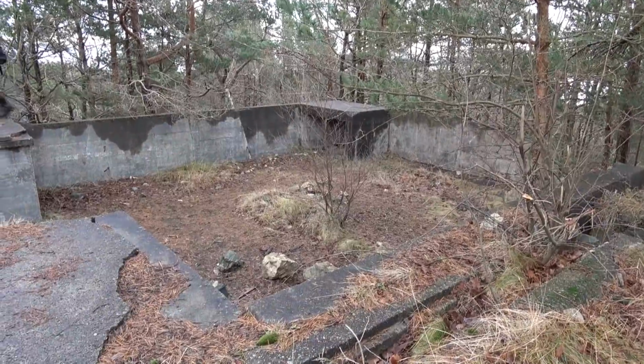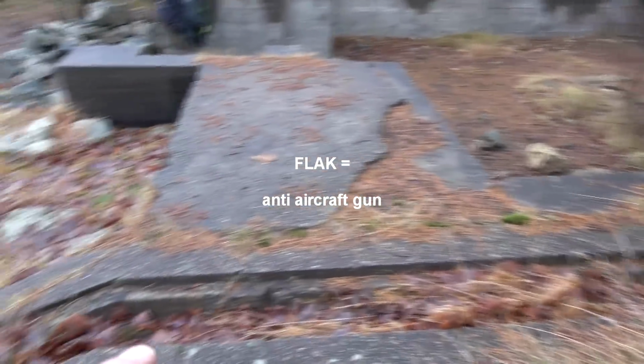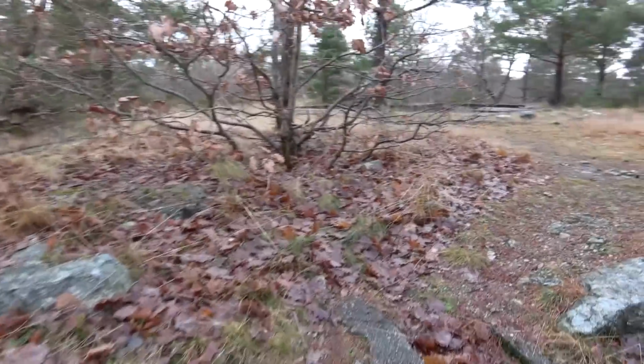Another view from one of the flak towers or flak bunkers, whatever you call it, flak placements. Look at that. That's a cable trench. Cable trench that took all the communication system around here. Wow, there's a beautiful one up there. Let's go and have a look at this one.